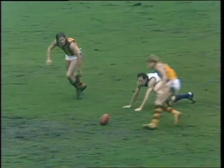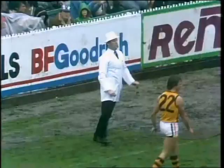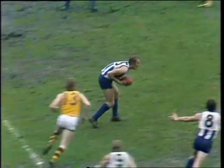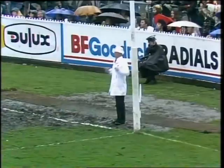A good pick up by Peter Knights, who puffs up there, heads away, boots it right through for goal number four. There's Henshaw getting the ball across towards Blight. He sends it across towards the other flank. North Melbourne with a chance. Terry Moore, 35 metres out, pushed as he takes the kick, but it's a goal.